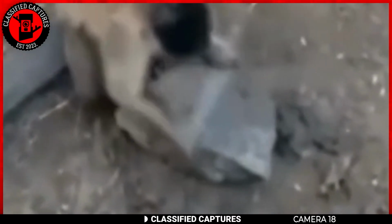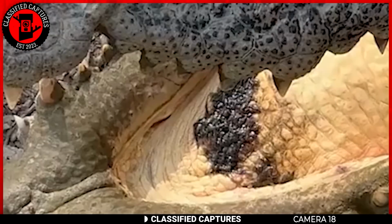What other skills might this monkey acquire, and what happens when it starts to understand the use of these tools beyond simple mimicry? We will revisit this story in a few months.